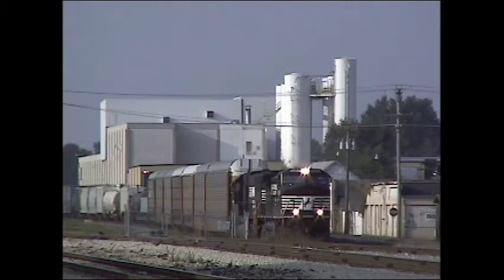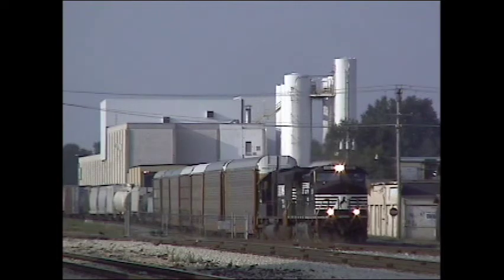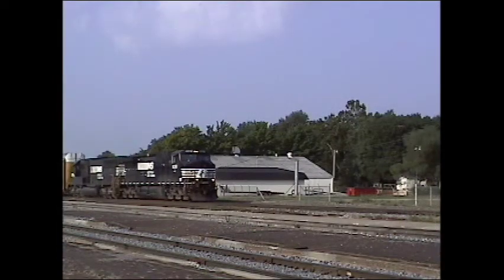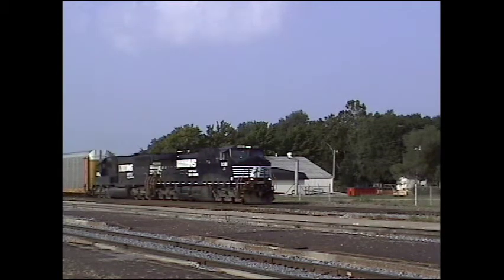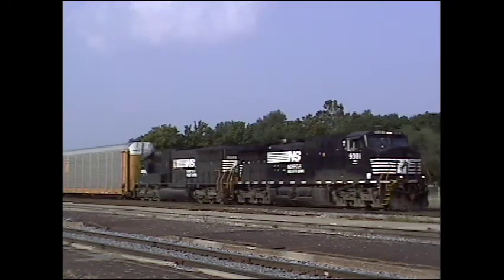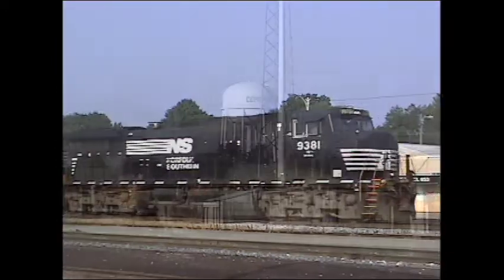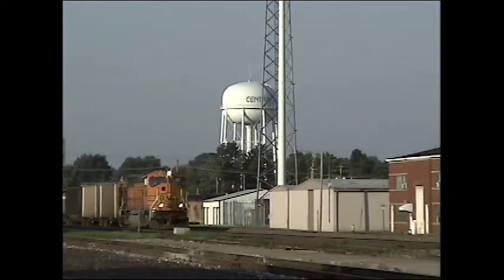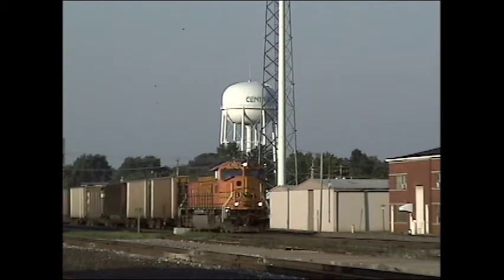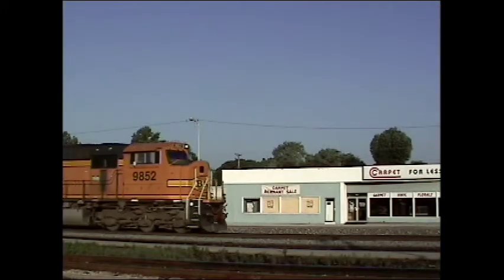Of the railroads passing through Centralia, the Norfolk Southern changed the least as the new millennium dawned. The cabooses had disappeared and the locomotive fleet was modernized, but it was still the same old NS. An eastbound empty coal train rolls into town. Burlington Northern merged with the Santa Fe to form BNSF in 1996, and the image of the new company was prevalent by 2003.